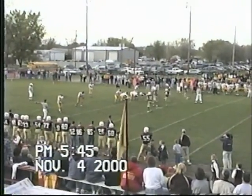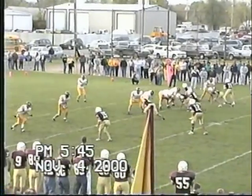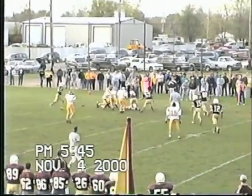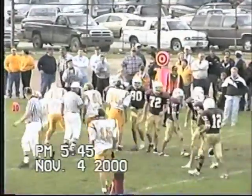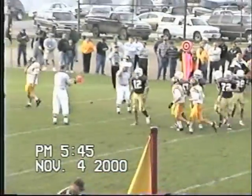They're down in two. They're in the shotgun. Double coverage now on Pumpy. Snap. Williams in the backfield looking for some help. He's punching the ball. Brandon Williams on the carry. Blake Palmer on the tackle.